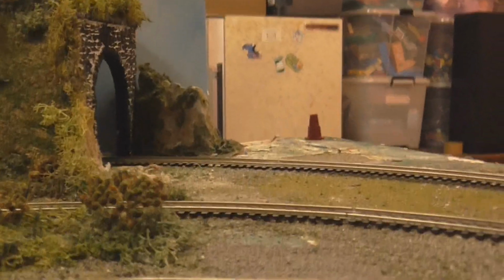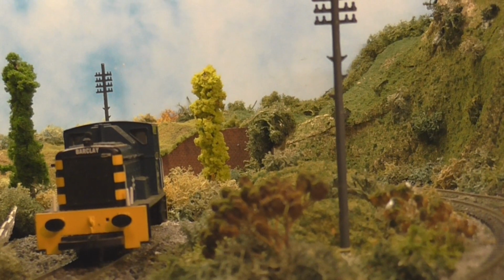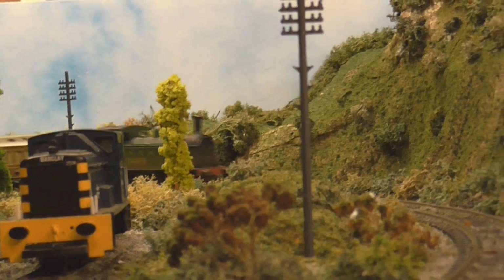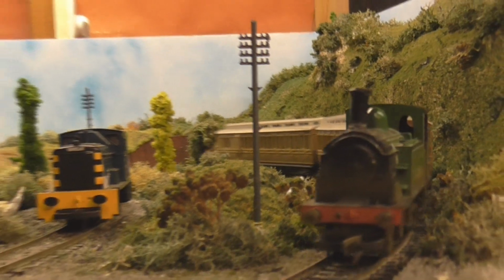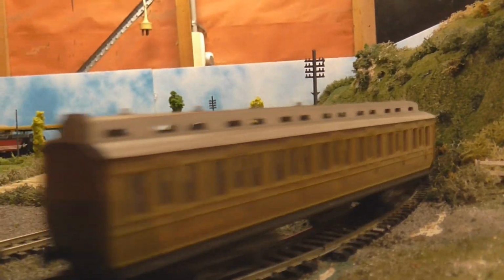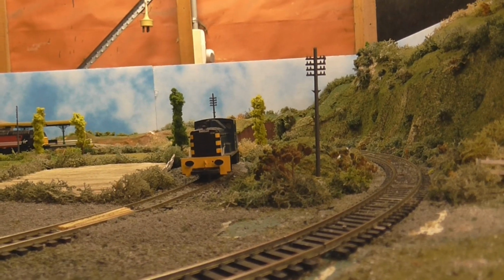So this is seen from that wee road that we were pointing out just before. This is my J83. This was the first locomotive I owned. It's hauling the first coaches that I owned. So that's quite a special loco to me.